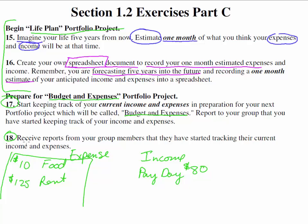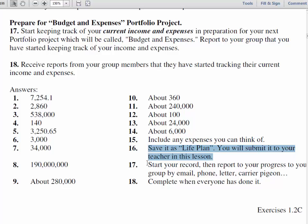Number 18, you are supposed to report to your group members and receive reports from them that they have started tracking their current income and expenses. And you will notice that it says here, good, you start your record and then call, email, text your group and say, I've done it. And then in your group, when you receive a report from everybody, that's when you've done number 17 and 18. But that is all you need to do. The only thing that you actually need to submit is number 16. Okay, good.